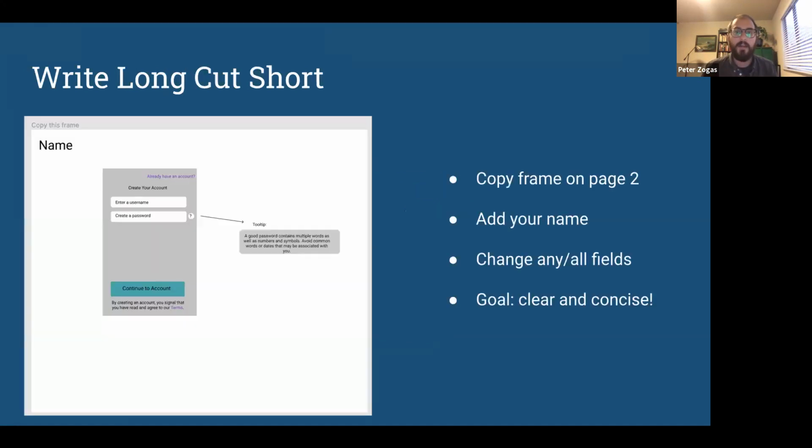So in this example, I've done the first step for you. I've written this in a long and maybe not clearest way, but your job now is to tighten up any part of this that you think can be better. This is a mobile create your account screen where you need to enter a username and a password. There's a little terms and agreement line, and then the main call to action is continue to account. And then there's a little tooltip that tells you some information about good password hygiene.